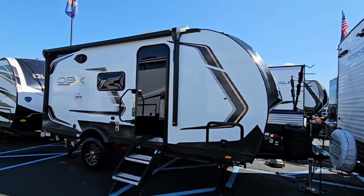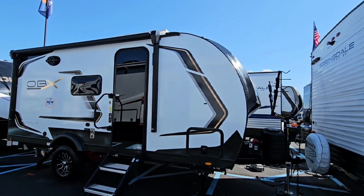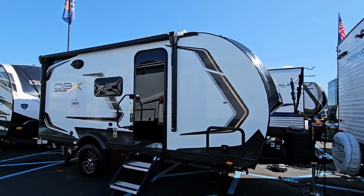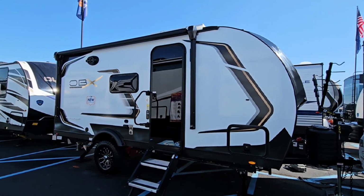What's going on, guys? So I'm out here at the Hershey RV show in Hershey, Pennsylvania. This is America's largest RV show, and I am showcasing a brand new floor plan from the folks over at Keystone. This is their OBX Outback.